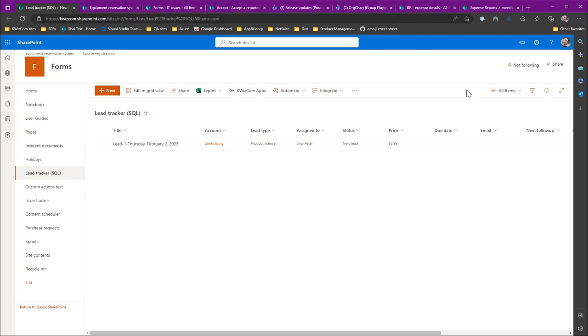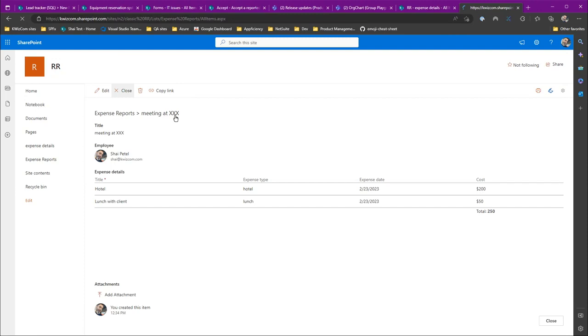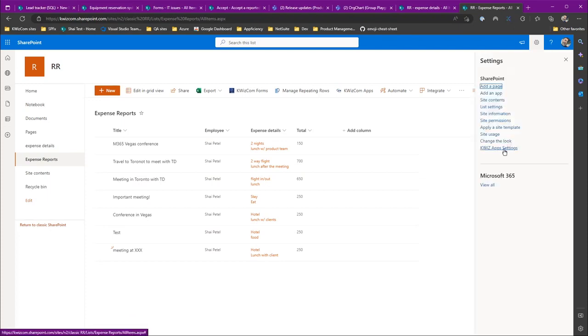Let me find one interesting one to show. Let me just show you how the repeating rows is set up. Then I'll show you a little bit about the custom actions, because I think those are the most interesting ones. Our product settings are accessible in two ways: site level settings from here, where I turn products on or off on a specific site, and list level settings from the QuizCom apps icon on the list itself.